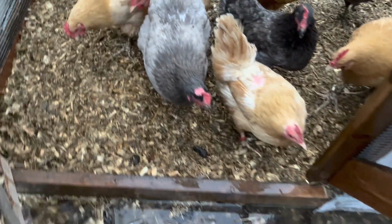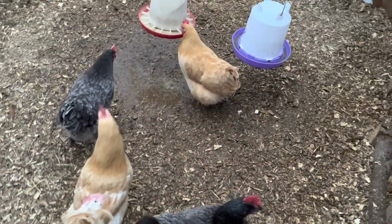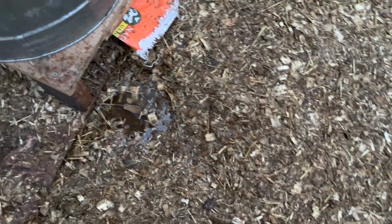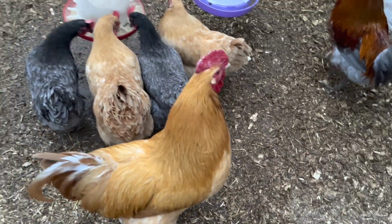Not too bad. I don't want to go after the chickens. Ooh, no, never mind. It's kind of bad. So underneath the water here, food. Got some water that came in, and over here some water's coming in a little bit. So I'm going to grab some bedding and bed everybody down.